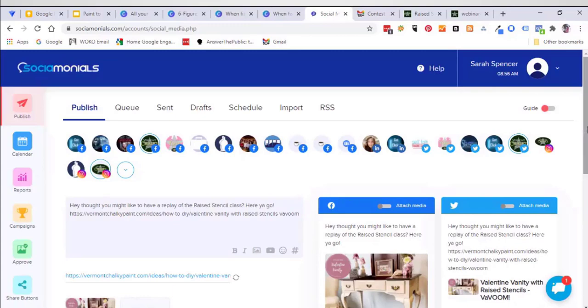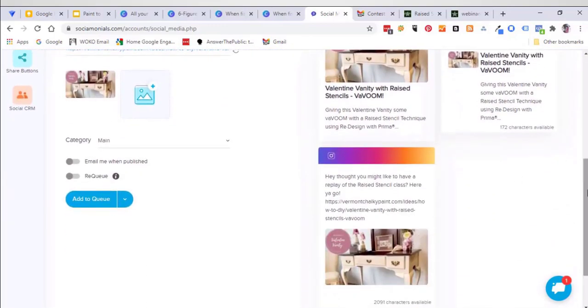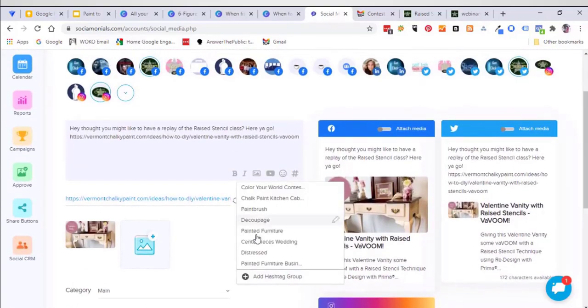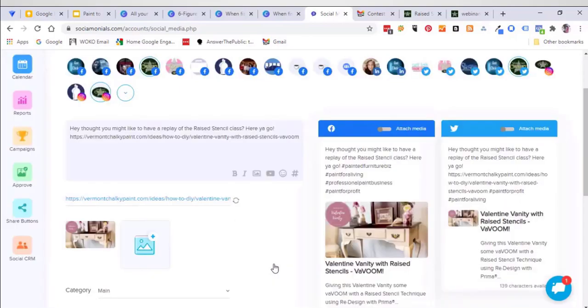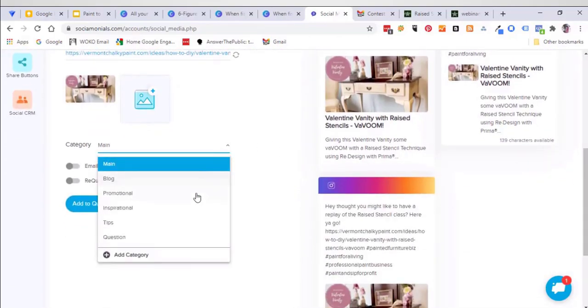And on the right-hand side, I'm able to see how it's going to look in each one of those, which is super handy. And for hashtags, you can actually add a hashtag group. This is huge. I have a group that I'm part of on Mondays, and I can just add the hashtags that I need and put those hashtags in here. I also have different categories. So I have main, my blog, promotional, inspirational tips, and maybe I pose a question. These are all ways that I get engagement into my products and services.